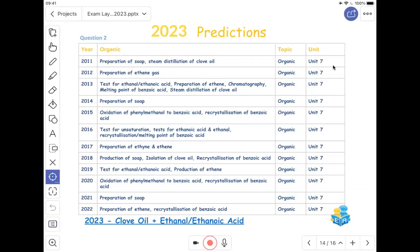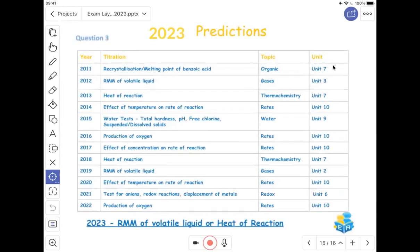Then the last little bit of predictions that we'll do is for question 3. As I said, question 3 is the other experiments question. So here the question is split into multiple parts, and the parts are usually based off a multitude of experiments on the course. So I think for 2023, we're looking at the relative molecular mass of a volatile liquid or heat of reaction. And that's purely because neither of those have come up since 2018, 2019. Rates of reaction has come up in 2022 and in 2020.